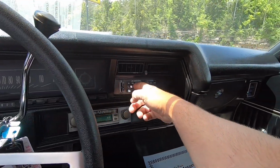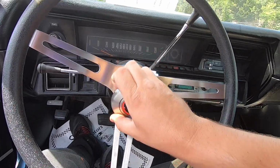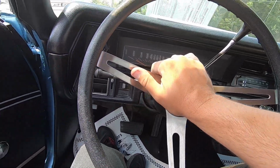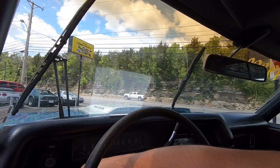The blower motor's out on the air. That's not working as well. They put a different steering wheel in, and they didn't hook up the actual horn. Probably just hook that wire up, take the wheel off. Windshield wipers, yeah, they work.